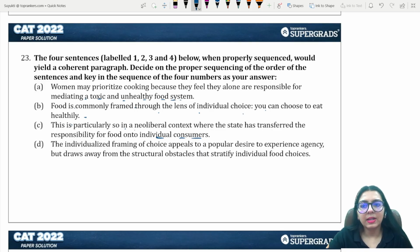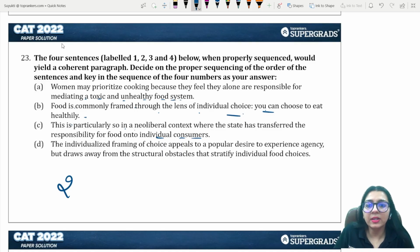I think the one thing that we will all agree with hands down is that the opener will have to be statement 2. So food is commonly framed through the lens of the individual choice, and you can choose to eat healthily. But the moment you talk about the fact that it's upon the person, as to how it is that they wish and what it is that they want to eat. So let's further talk about the individual because you are choosing.